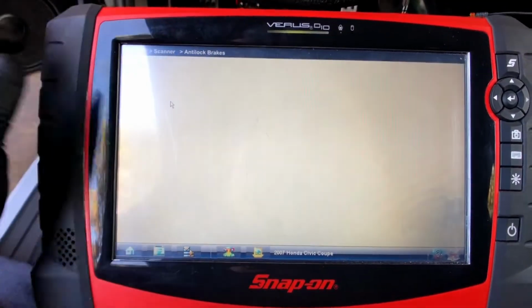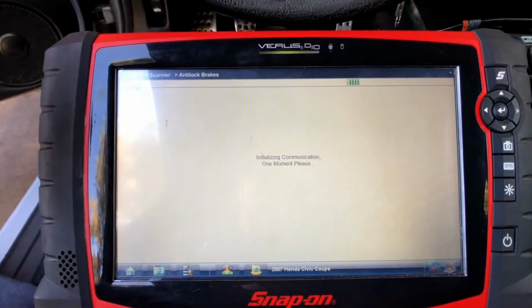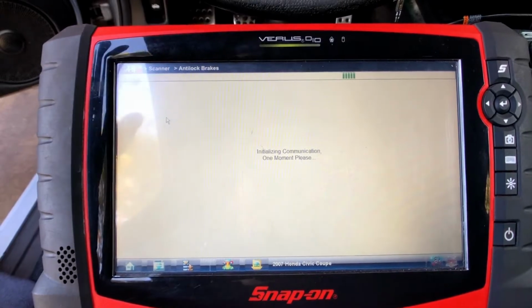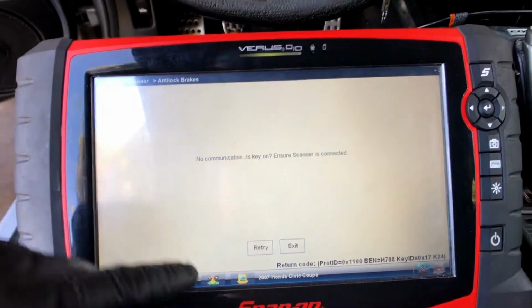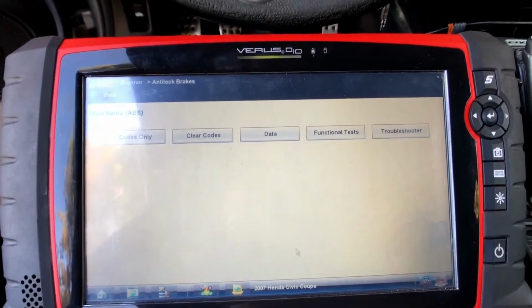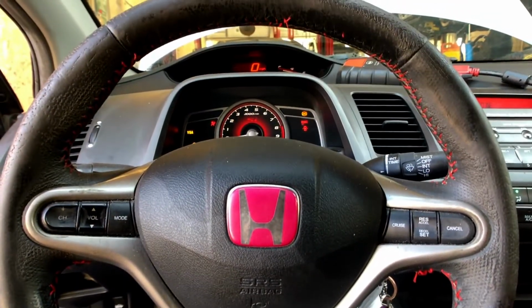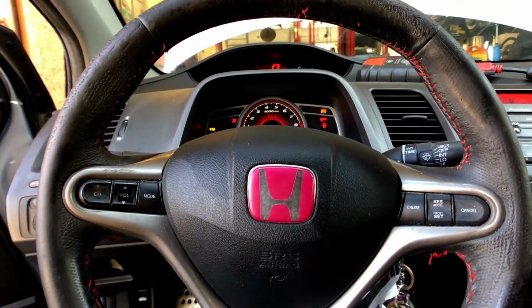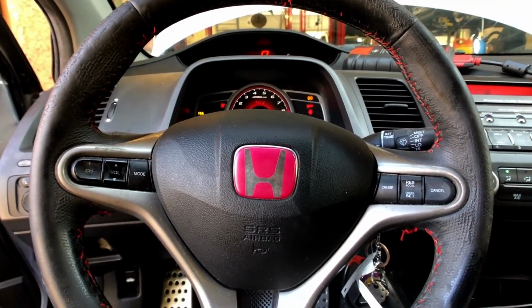So I know that there's probably no check engine light codes or ABS codes, but those lights are on because there's something up with the dash. So see, no communication with ABS. So I'm gonna stop right here. I'm gonna go get some diagrams, and then I'll come back and we'll be checking communication lines and see where I go from there. But we'll try to figure this one out.